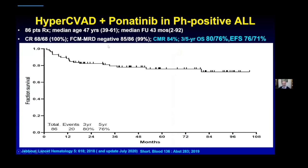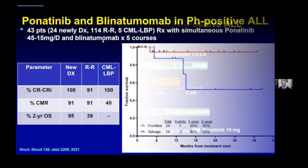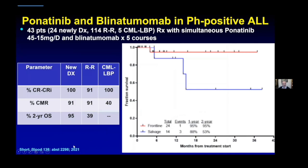Now, having said this is so great, I'm going to go next and say this is already old therapy in my book, because we know that blinatumomab is better than chemotherapy. So 2 years ago, we started combining ponatinib with blinatumomab, and we just reported at this ASH meeting last month that if we give that combination of ponatinib and blinatumomab without any chemotherapy, almost all patients achieve a complete remission. And in red are the newly diagnosed patients. Look at the 2 year survival, over 90%. Amazing potential cure without chemotherapy and without transplant.